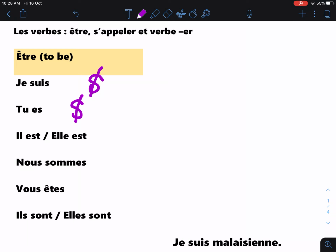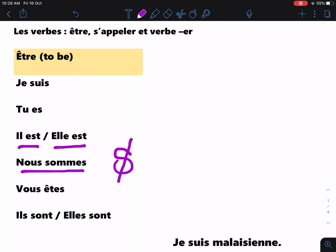Tu es. Next, you have il est. Il est. Next, you have elle est. Okay, both are right. Next, you have nous sommes. Remember, the S at the end is silent for both nous and sommes. Again, I repeat, nous sommes.